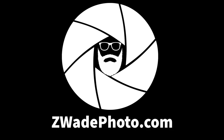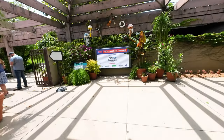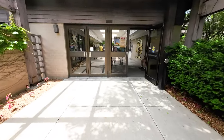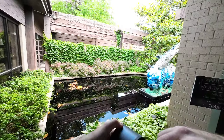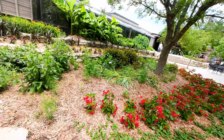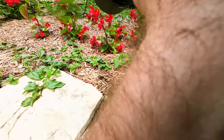On a Sunday afternoon, I grabbed three lenses, threw them in my bag, and I headed out. Today, we're looking at one of those lenses, and I'm taking you with me to Botanica in Wichita, Kansas. The lens you'll see today is the Nikkor Z MC 105 f/2.8S, the finest macro lens that Nikon has ever produced. Let's warm up, shall we?